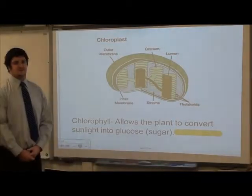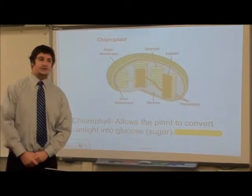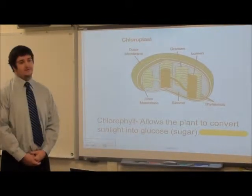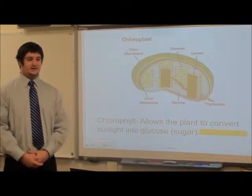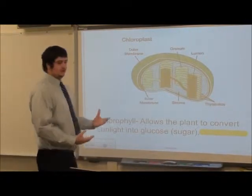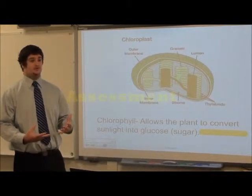Tell me what color that is? Green. Green, good. And that is chloroplast, which makes up chlorophyll, which gives the plant its green color. And this allows plants to convert sunlight into glucose. And glucose is just a fancy word for sugar.